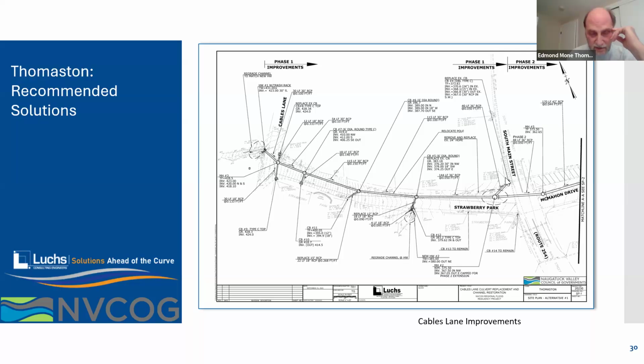And then we have a second phase where we would update the line down in McMahon Drive past the DOT garage. But we'd have to review that with the DOT and you folks to see if that was something you wanted. That would actually update the entire line so the entire line could pass the 100-year storm. It would be a big project, but we think by breaking it into chunks, we are more likely to get funding for it.